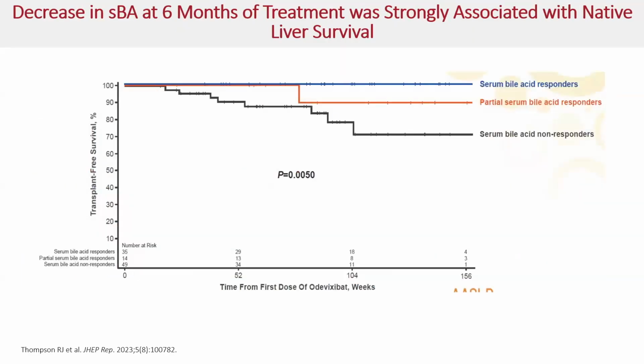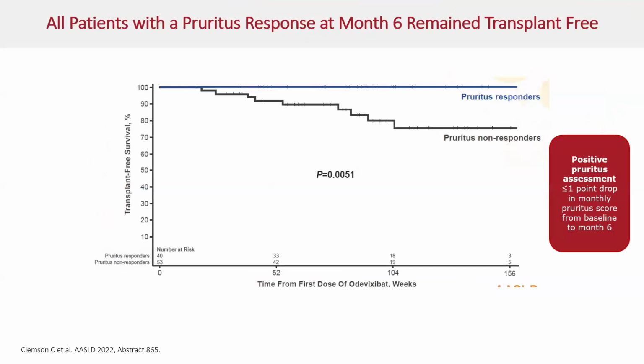So if we look at the patients who are responders in terms of their serum bile acid reduction and native liver survival, it's 100%. And it's also much higher in partial serum bile acid responders than in those who are non-responders. In fact, all patients who had a pruritus response at month 6 remained transplant-free. So it's very impressive data that kind of goes along with our clinical knowledge that if we can reduce serum bile acids and control pruritus, then potentially we could increase survival of the native liver over time.